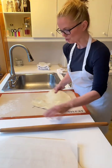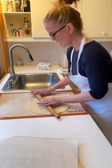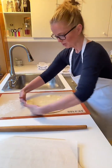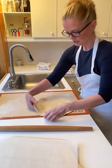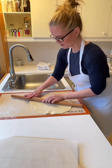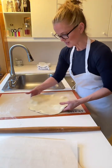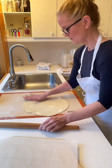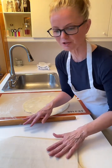All right, so I'm not gonna go super, super thin, but I wanna make sure it's even. And I could use a rolling pin that's all straight, but this is the kind of rolling pin that I like. I can literally feel where it's thicker and I can just press it out. So the butter is, we used to do this at school with students who would freak out and say, oh my gosh, I've never seen that much butter, what's gonna happen? It just makes a beautiful finished product.